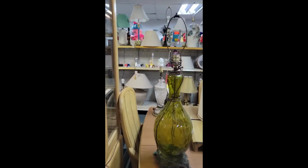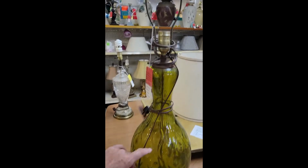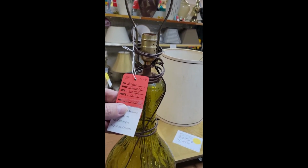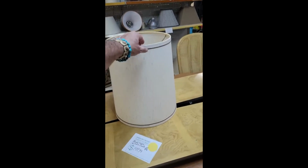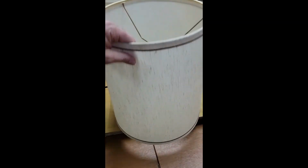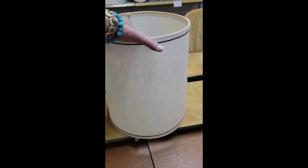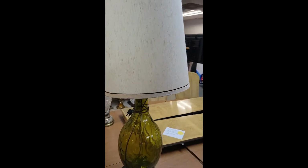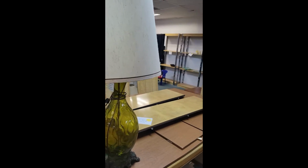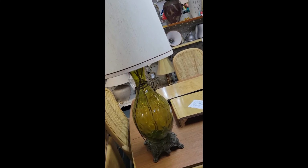I am still at this little thrift store. Look at this glass lamp. It is really nice. And I guess they want $12. It's nice. But this is a real silk shade. It's got some dings on it. Let me see what I got here. Yeah, that would work. That would work really well. I will take a picture. I might get that too. I wish I had a bigger car. Okay, fun stuff. Off I go.